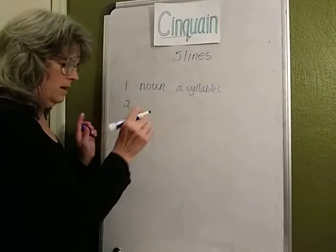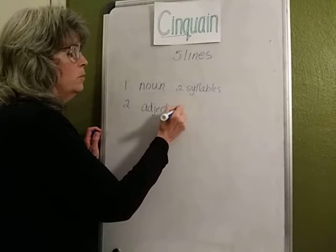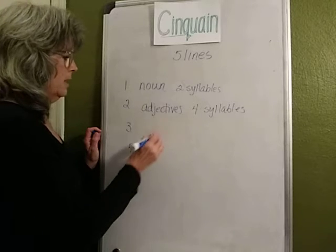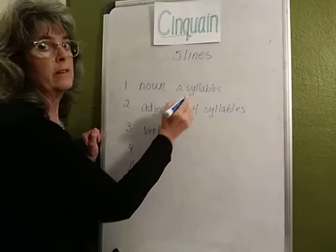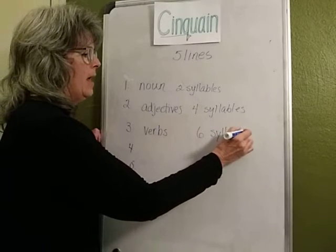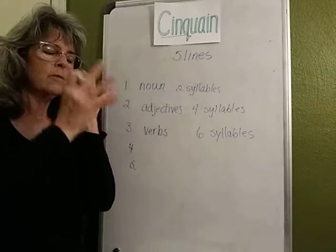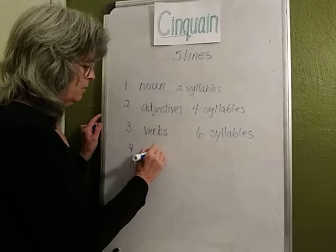The second line is adjectives, describing words, more than one because it's going to have 4 syllables. The third line is verbs or action words. And this line has, what do you think? Follow the pattern. 2, 4, what comes next? 6 syllables. Yep. And the fourth line is a description of feeling or sense words like touch, feel, something you might see, something you might feel, something you might hear. Okay, so I'm going to put sensory words.